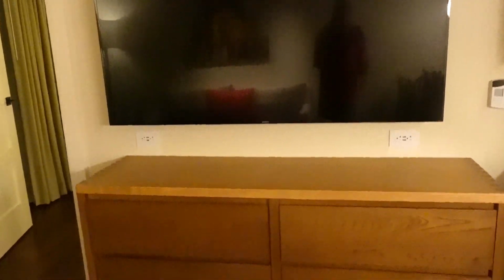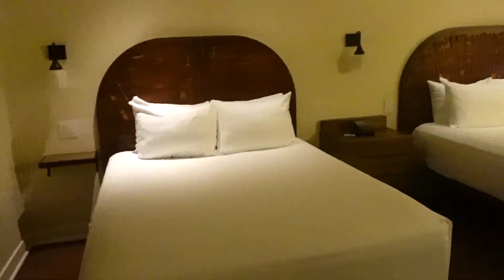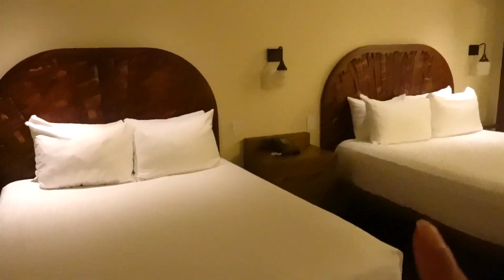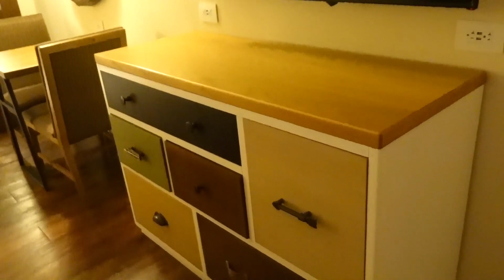Huge TV, with tons of storage space. Yeah, 3 really good-sized drawers on each side. So lots of storage space here. And here we have 2 queen beds. Another TV, entertainment center. Okay, we need to do the bed test.